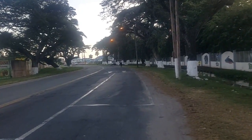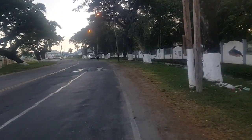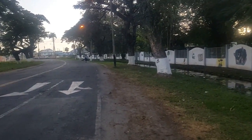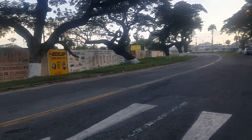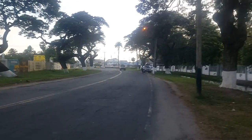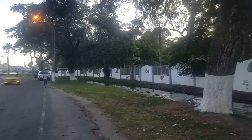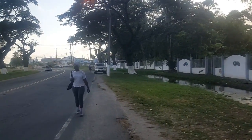One of the first things that I was impressed with and surprised at when I arrived back in Guyana in 2013 was the changes on Vlissengen Road. So the trees on Vlissengen Road hadn't changed, and I understand these trees are over 100 years old. In fact, some of them were planted in the late 1800s. It's something that we don't really appreciate, but these trees have been around longer than any living person in Guyana today.